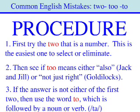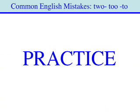Finally, if neither of the first two words is the one you need in the sentence, then you know you should use the two that has only one O. This is the one you can pronounce T. Let's try a few sentences and see how you do.